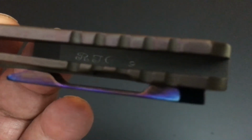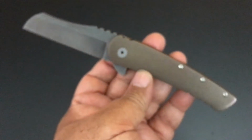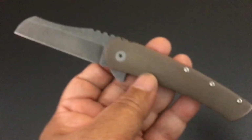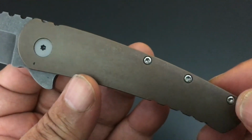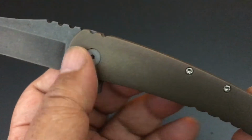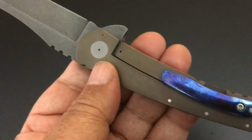Again, I don't know if you can see his initials in there in the number 9. I love the anodization on the titanium scales. It is brownish, but you get blues and different colors in it as well. Green. It's just well done. You know, has kind of a peel, kind of texture to it. Titanium backspacer. It's a frame lock, tie frame lock.